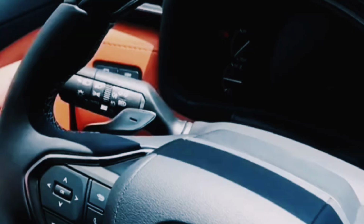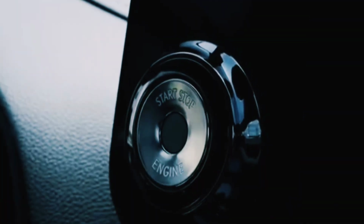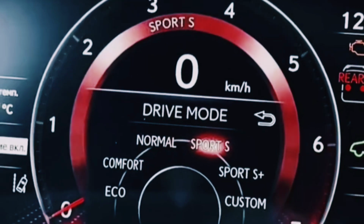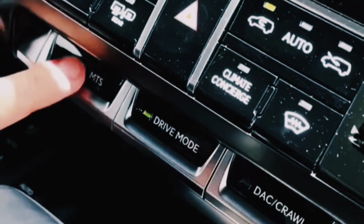enough for most drivers. Most models deliver a compliant ride, but those swooning over the F-Sport model and its more aggressively tuned suspension will have to put up with some ride harshness. Every Lexus LX600 has an impressive towing capacity of 6,000 pounds.